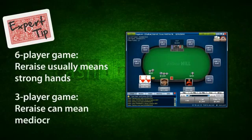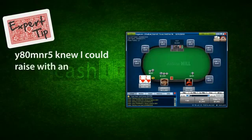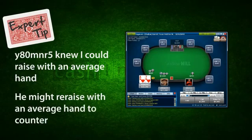The blinds come to you very fast, and you can't afford to just sit there and wait for a good hand, because you will lose a lot of money simply paying for the blinds. So everyone is forced to play with mediocre hands. Y80 MNR5 knew that I probably raised with just an average hand, so it was possible that he re-raised me with not much himself, trying to bluff me off.